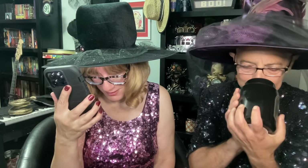Whoa, these are dramatic candles. You've got to get the lid on. This one. Oh, look at that. Black crystals. Floral, rose, jasmine, violet, sandalwood, and fruit.